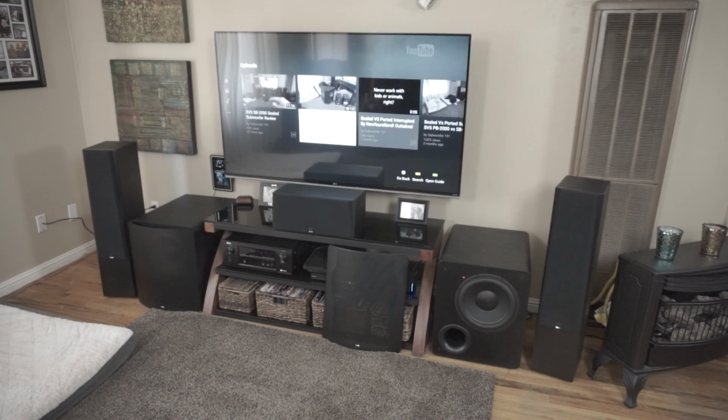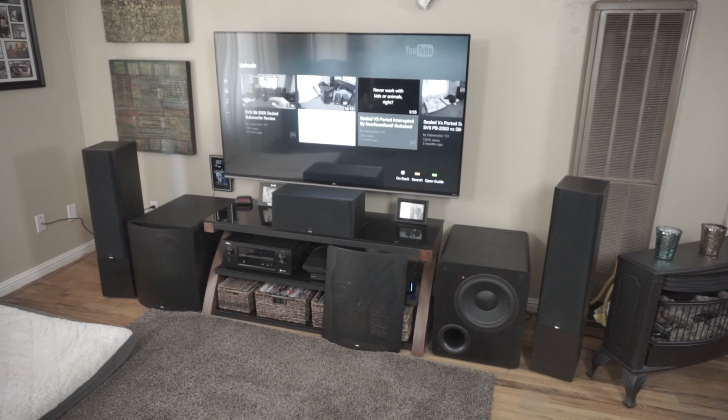These are 12-inch subs. They're ported. They have 500 watts RMS, 1100 watts peak, so plenty of power in my opinion.